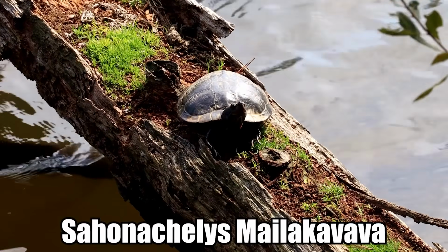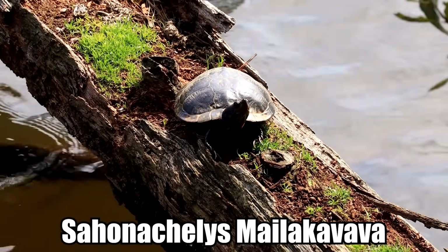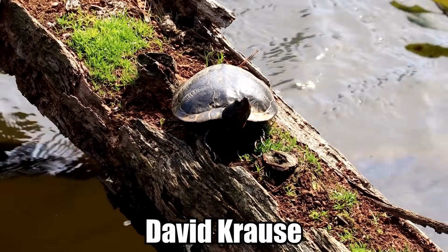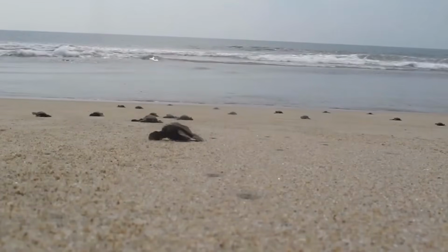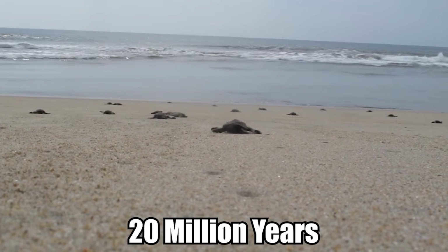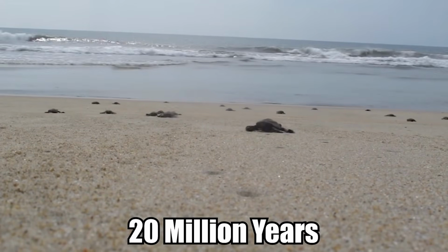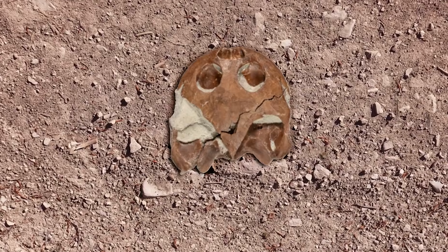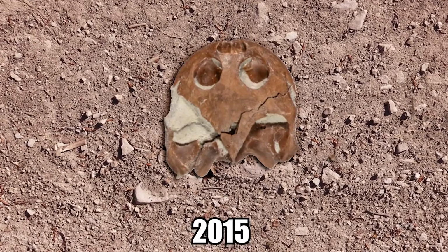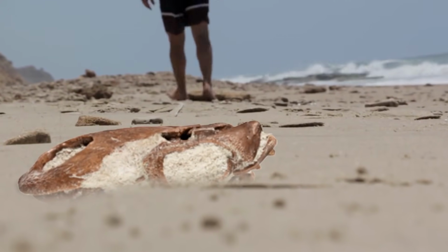Dubbed Sahonoculus melacavava, the prehistoric species is what paleontologist Dr. David Krauss called a stunning example of evolution in isolation. Krauss explained that the turtle evolved by itself on Madagascar for over 20 million years, like a multitude of other extinct species that have been discovered there. A fossilized specimen found in 2015 in northern Madagascar is, as Krauss put it, by far the best preserved late Cretaceous turtle among the southern continents.